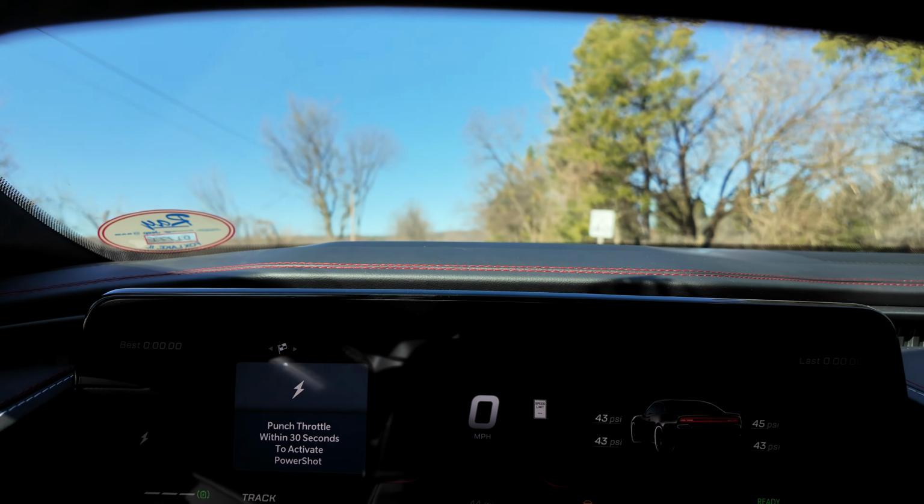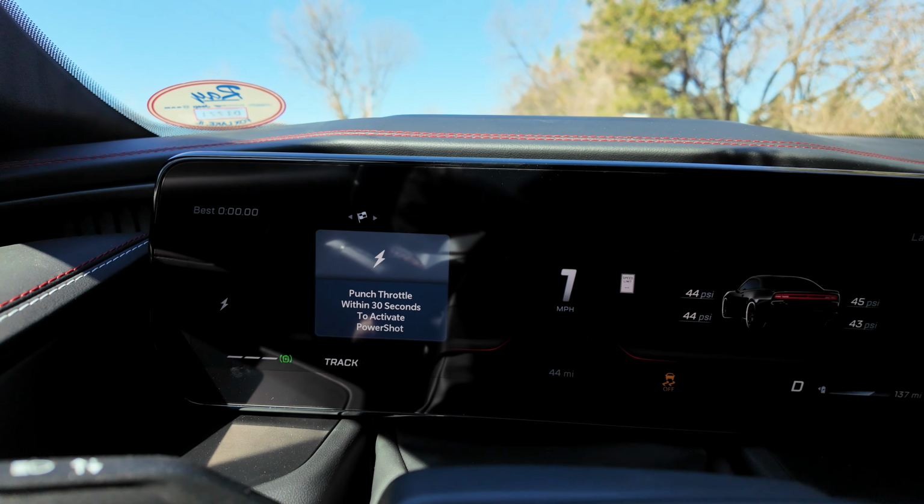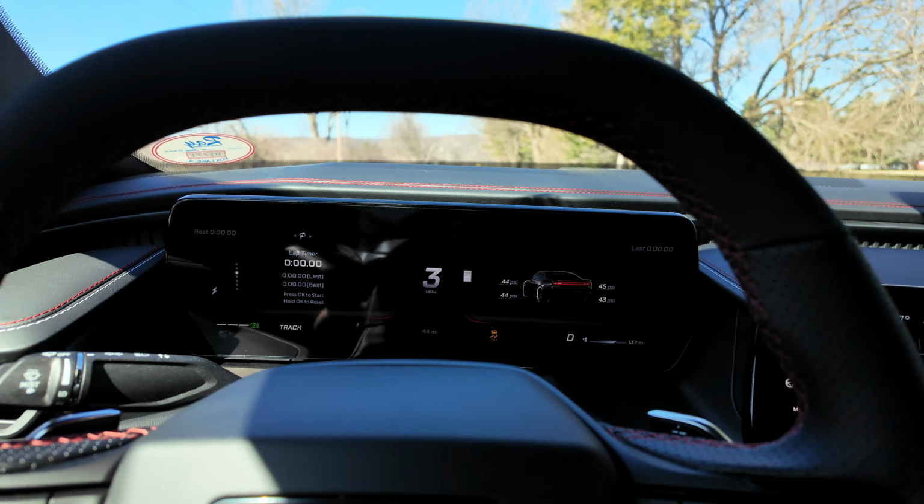All right, we're going to show you power shot mode. So your button here says power shot. You push that. It literally says punch throttle within 30 seconds to activate power shot. So hold on, here we go.